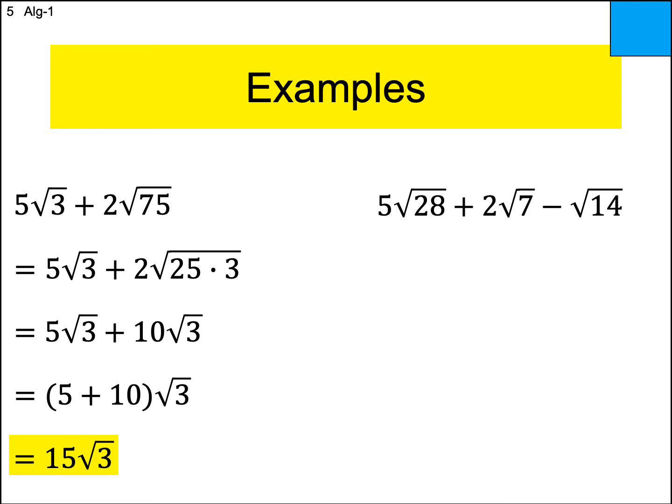All right, last one. So I got the square root of 7, square root of 14, not like radicals. There's no perfect square in 14. But the other one, the 28, there is a perfect square. What perfect square is in 28? That's right, 4. 4 times 7 is 28. So I'm going to write 28 as 4 times 7. The square root of 4 is 2, and 2 times 5 is 10.